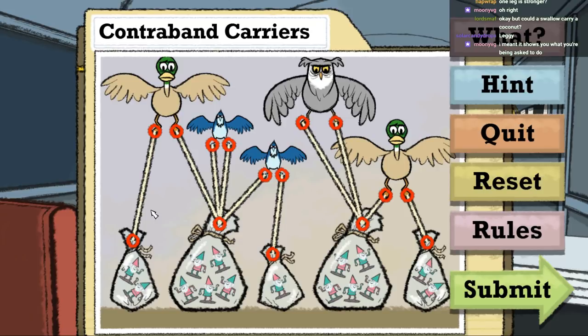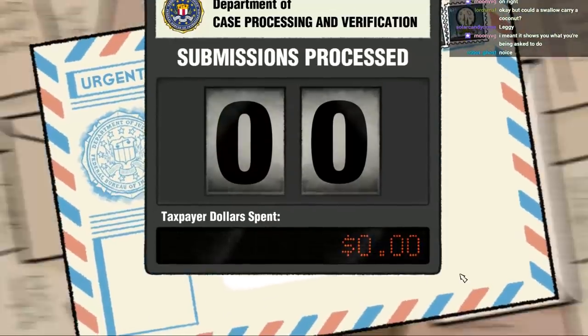Right? Duck is two per leg. So let's say it's these two and these two. Bluebird is one per leg, and he's got both legs working here. So this and this. Next bluebird is these two. Got three for the owl and two and two. I did it. That one was easier.